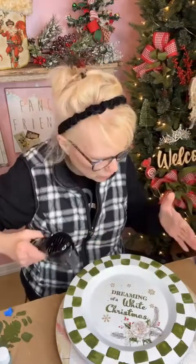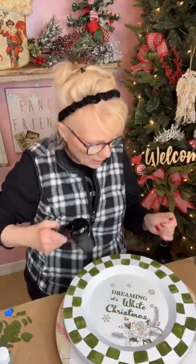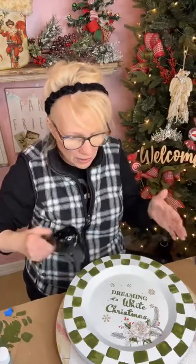I appreciate it. But, guys, see how easy that was? And if you look, every square is not exactly the same. Some are thicker, some are thinner, but it's fine, and it looks very organic.